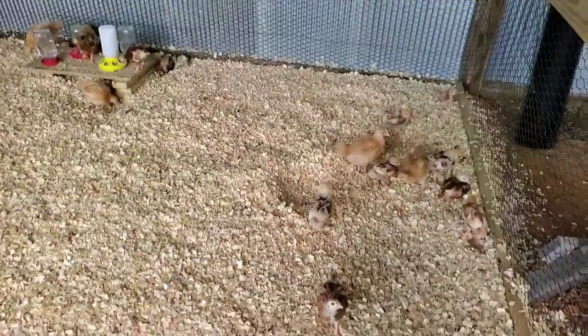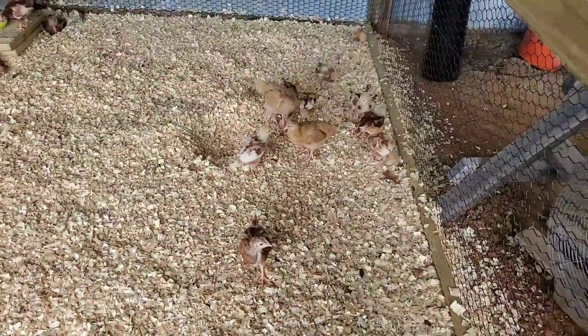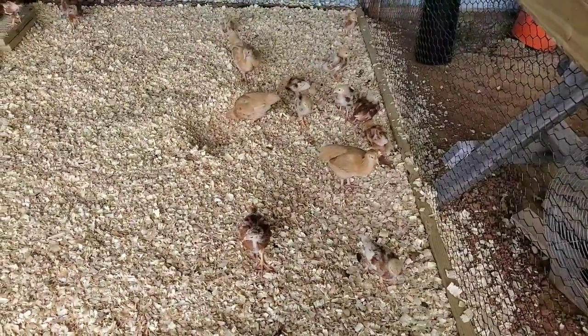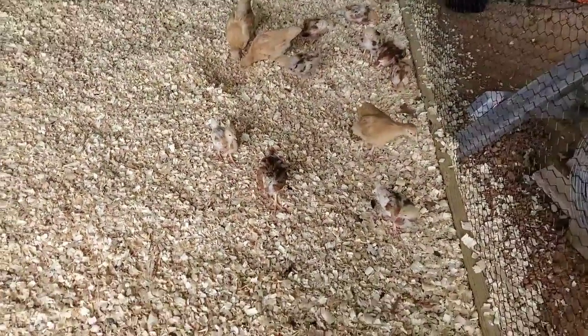Hey y'all, I'm going to the chicken coop to let y'all see the little ones this morning. Okay, so here they all are. They're all getting so big. See those? Those were the second batch. They're so big, so big.